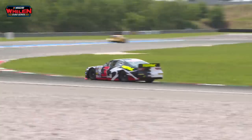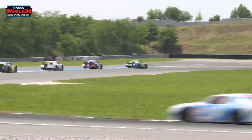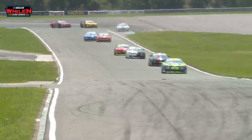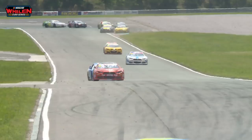Both Mark Goossens and Loris Heisemans need results this weekend, both of them having had mixed fortunes at Valencia. You can drop your worst race of the season. Well, they've already had a bad race this season. They really can't afford another one as they sit there in second and third places respectively.